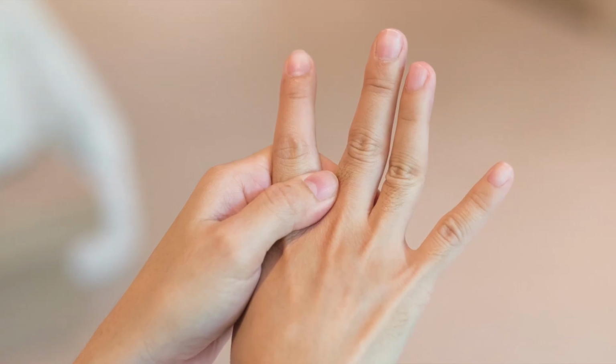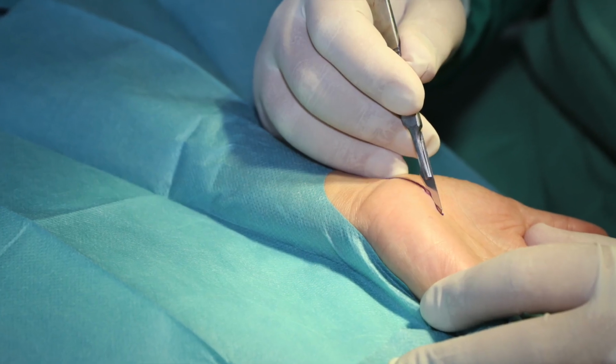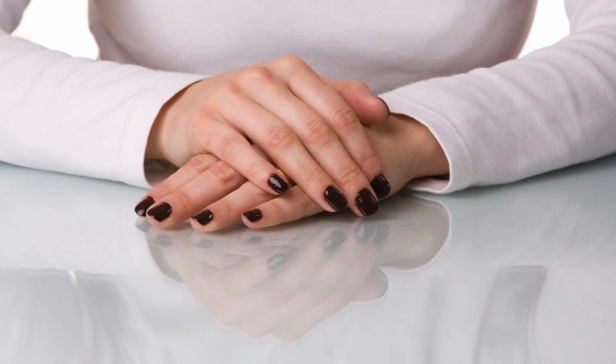So when people have wrist pain and hand pain, if they're diagnosed with carpal tunnel, oftentimes what they'll do is they'll cut out some of the tendons or open up that space there to allow the tendons to have more room in their wrist. The problem with this is it doesn't address the whole problem.